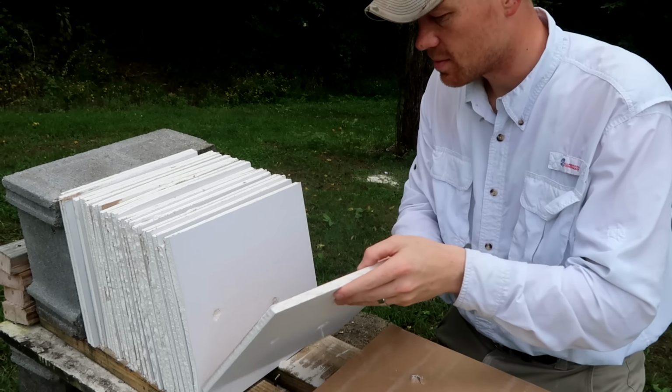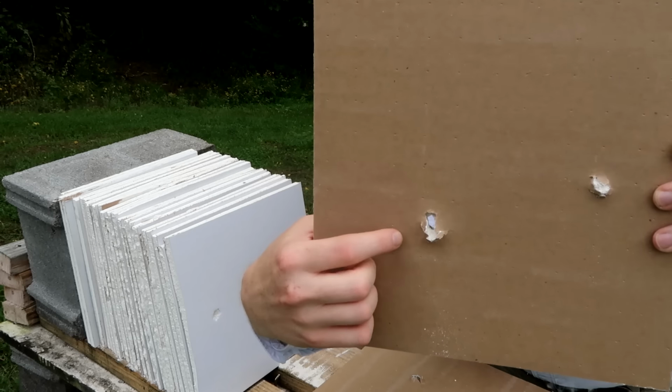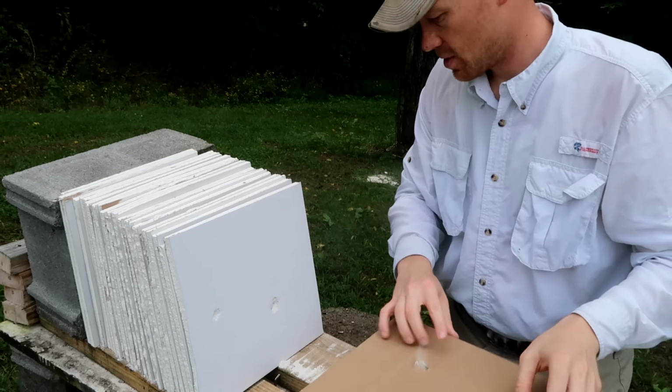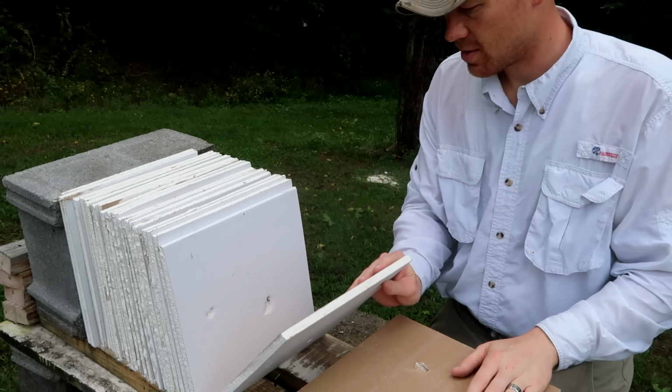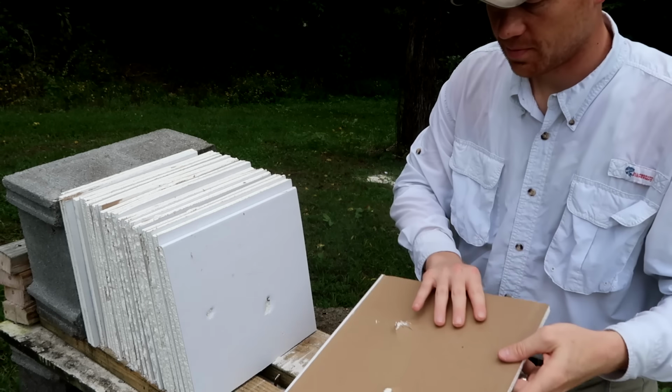Number 7. Number 7 still has 2 holes coming out the back. You can see the 44 Magnum starting to make a little bit bigger hole. Let's go to number 8. Number 8 still has 2 holes out the back.